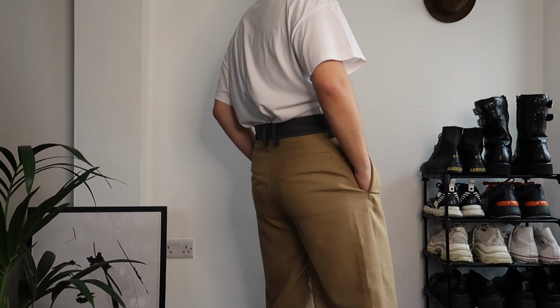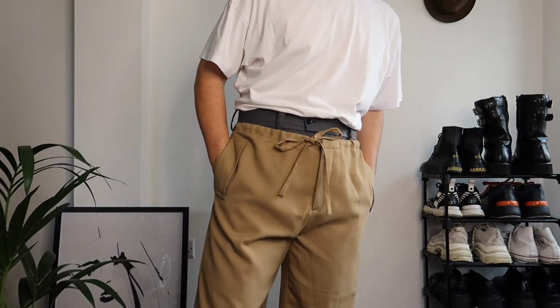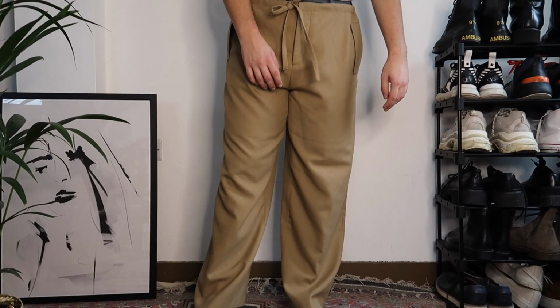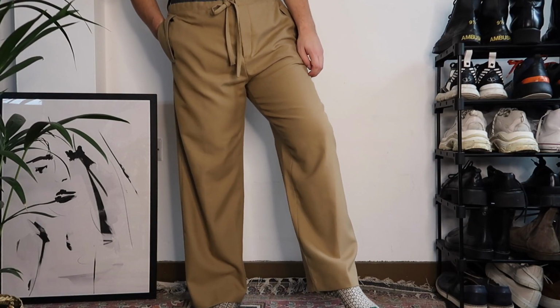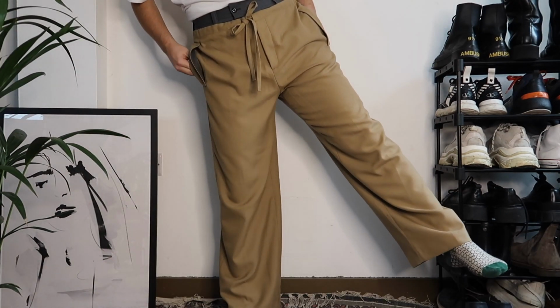I think the Jacquard one is a lot better, and the material and fit of it is a lot different to this. This is more of a wide fit, and even though you guys know I am a big fan of wide trousers, I feel like these go a little bit wider than I would normally like, up to the point where it seems almost difficult to style unless you wear it with a long overcoat.